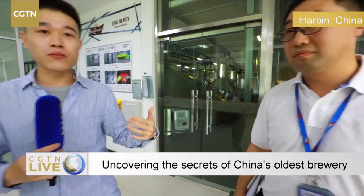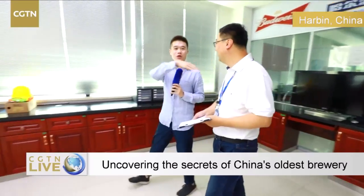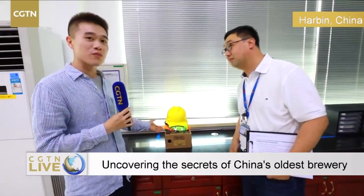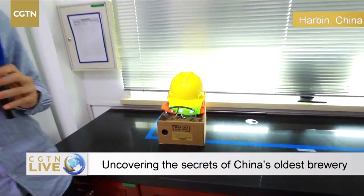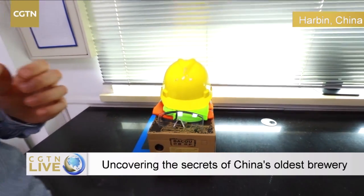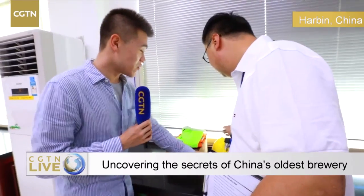So we cannot enter into the chamber yet just because we need to wear protective gear. We have to protect ourselves, and we cannot really go inside in our normal clothing. So we have a whole set of the protective gear that workers here will wear when they enter the chambers or elsewhere inside the manufacturing facility. So what can you tell us about this protective gear? Okay. So we have the helmet and the goggles. I think these are pretty self-explanatory.